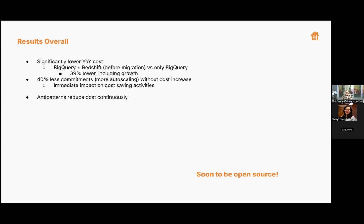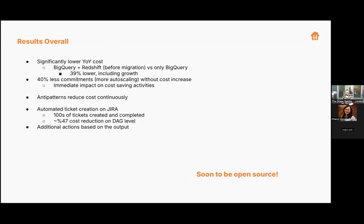As I said, the anti-pattern application is reducing costs continuously. We automated ticket creation on Jira. Think about those job ID examples I showed you. If you have a recurring DAG costing a lot with a lot of optimization gaps, the application would create a ticket for you. We had hundreds of tickets created and completed. And the stat is that on DAG level, it shows 47% on average cost reduction. And we were able to get a lot of additional actions on this as well.